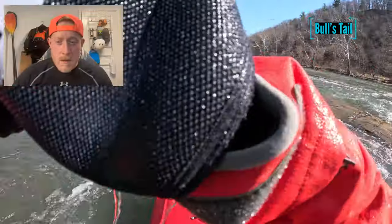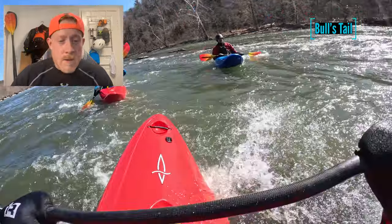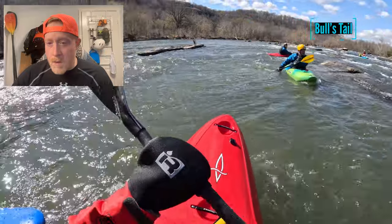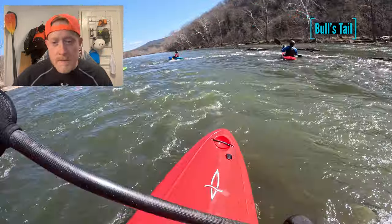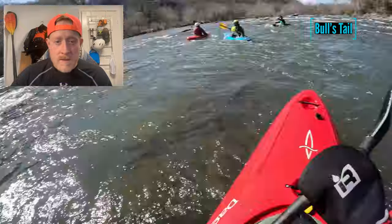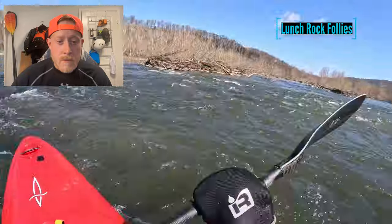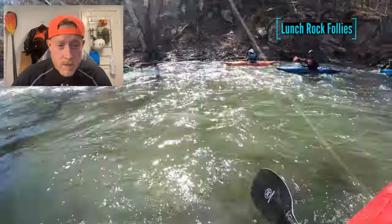Now, this might not look like much, and it's not, but at the same time, there are ways to use this kind of water. We're catching surf waves, we're putting our boat at odd angles and seeing what happens with the rocks. For newer paddlers, I feel like this level was actually really instructive, particularly building up to maybe a more consequential read and run like the Castleman, which is actually what we paddled next.